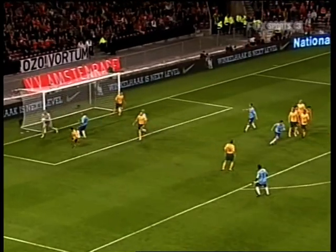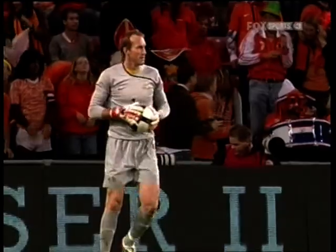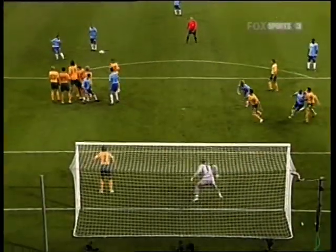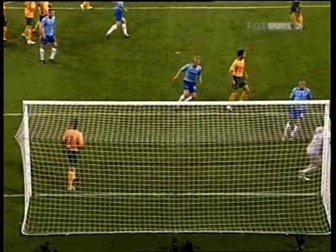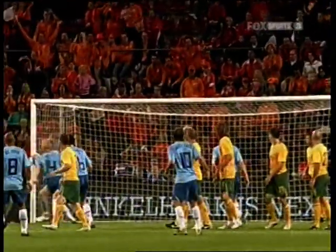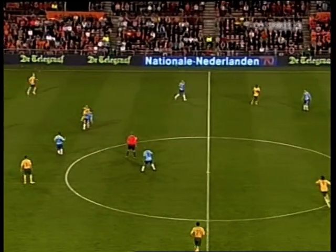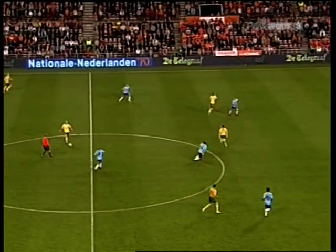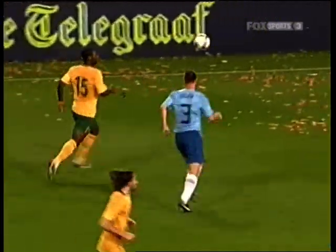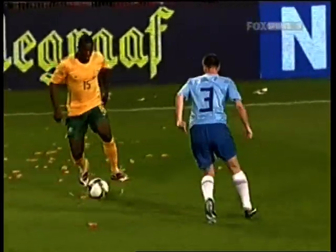Van der Vaart. Schwarzer claims. Yeah, good positional play from Mark Schwarzer. Backing his wall. Van der Vaart certainly hit it with enough power. Perfect positional sense from Schwarzer. Bresciano. Give Jedinak one to chase.